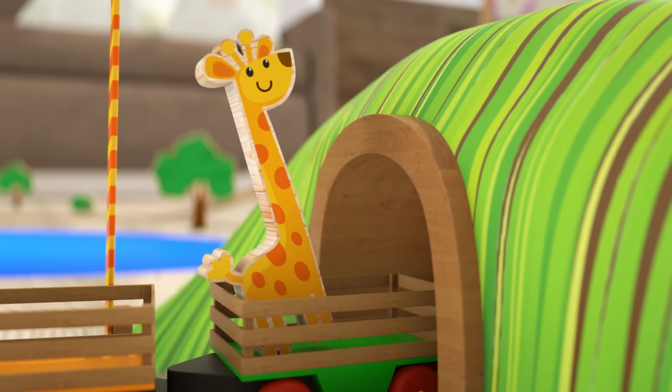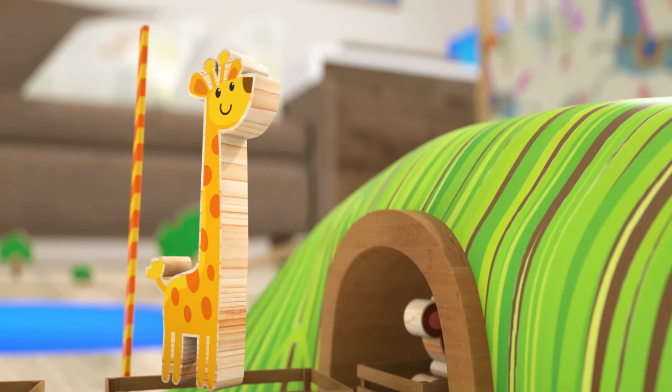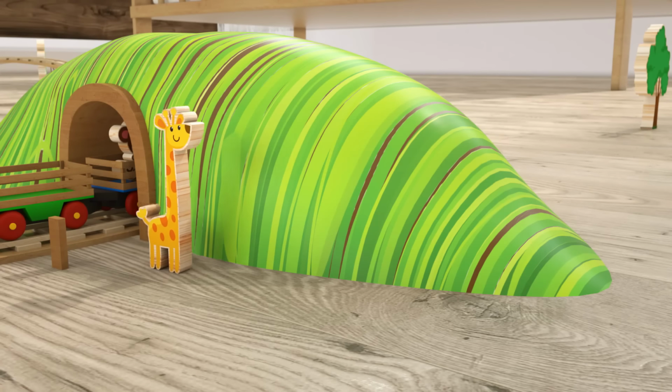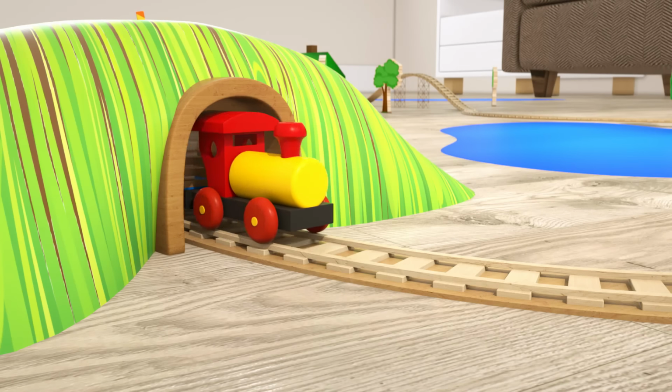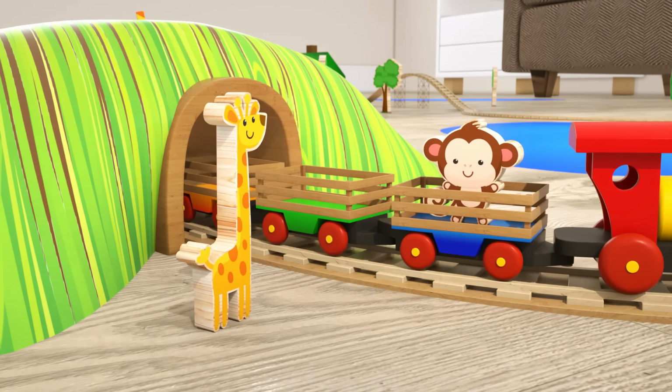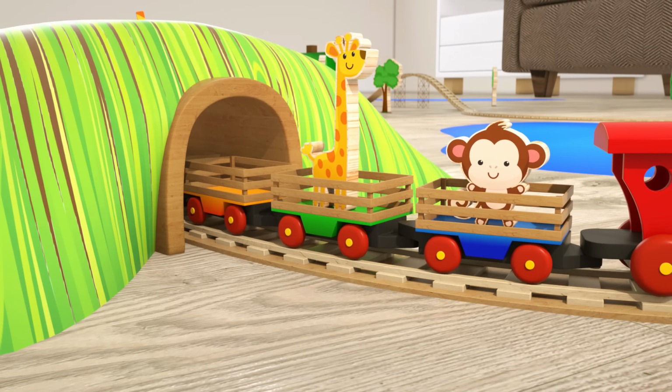Oh, I think this tunnel is too low for the giraffe. The giraffe will have to go around it. Great! Now you can continue on your way.